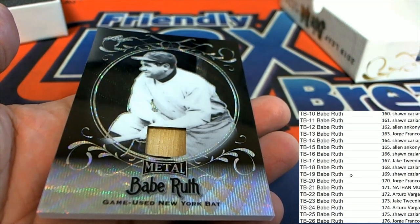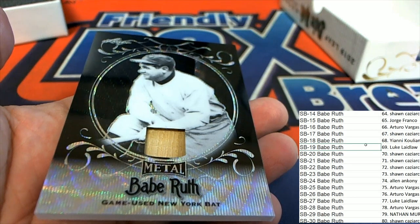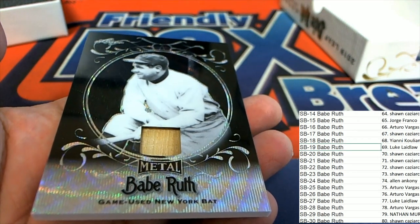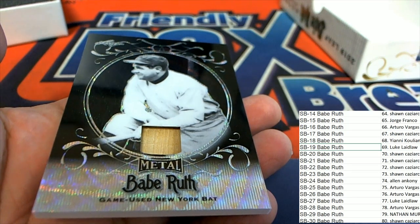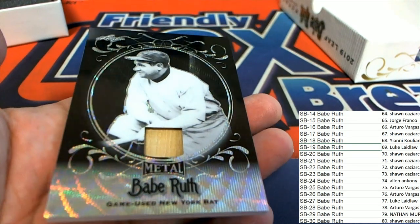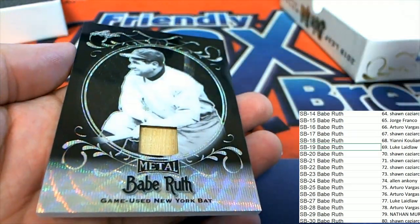Good luck, everyone. SB19. Luke L. Congratulations. Luke pulls down the game-used Babe Ruth relic. Nice. That is SB19 there for Luke.